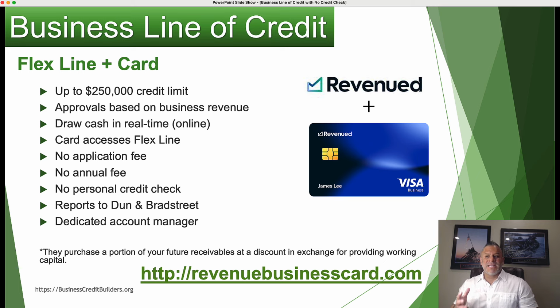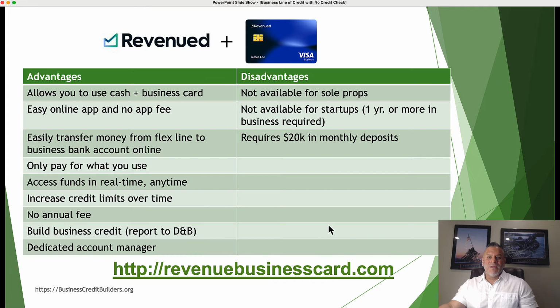It's a really exciting product for those of you who are looking for a line of credit with no credit check, and you also get the benefits of a business Visa card. This is called Revenue. So you go to revenuebusinesscard.com. Don't go there yet. But I want to share with you the advantages and disadvantages of this particular type of line of credit that's tied to a Revenue card.